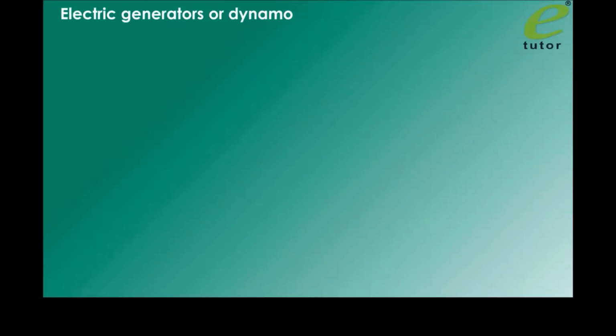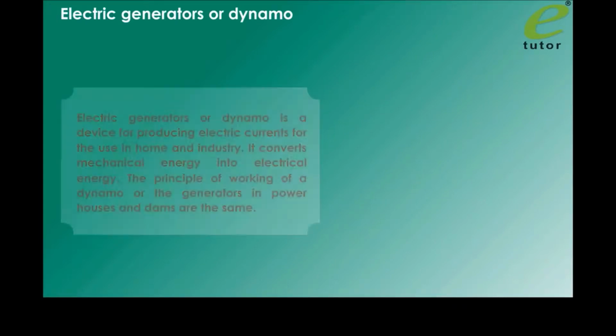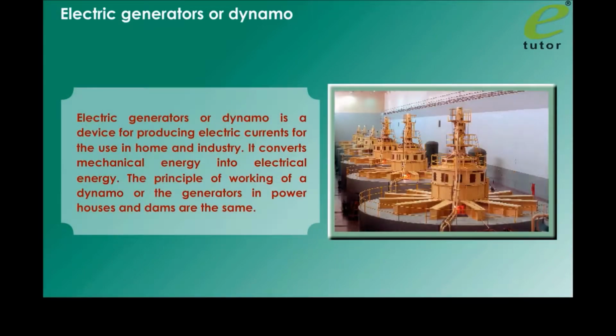Electric generators or dynamo. An electric generator or dynamo is a device for producing electric currents for use in homes and industry. It converts mechanical energy into electrical energy. The principle of working of a dynamo or the generators in powerhouses and dams is the same.